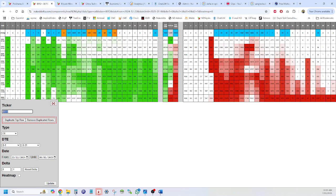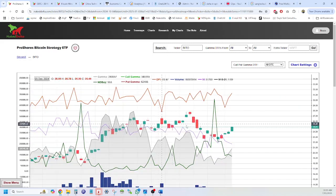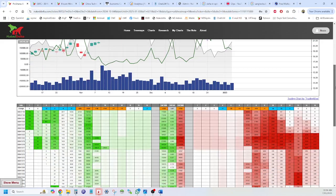Just check GBTC. So back here in BITO, the DPI is really only hedging, so it's relating to the buy here. We can see that it's not giving us any buy signal. It's just the hedging of the increase in the price.